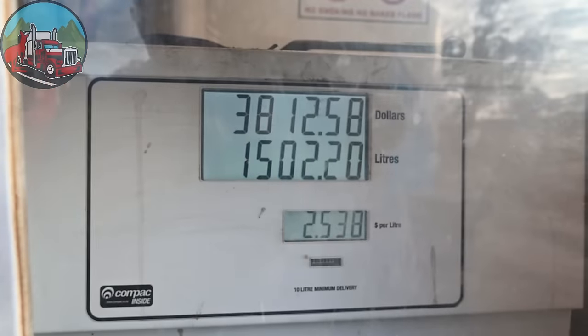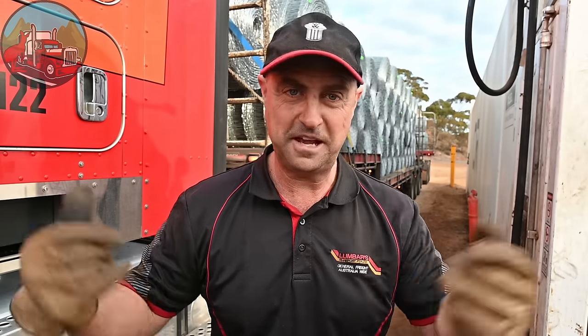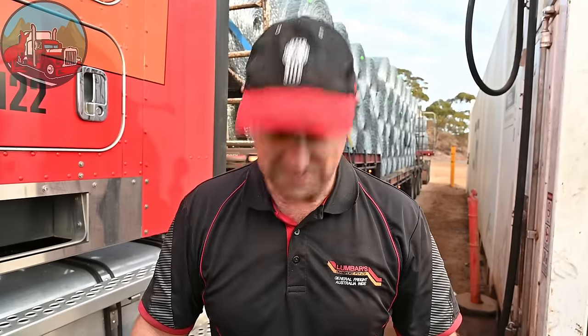Anyway, so getting a bit of fuel on a beautiful day, and it's probably about maybe 10 degrees out here, and yes, I do have short sleeves and shorts on, but in the truck it's beautiful, so I just wear what's comfortable.